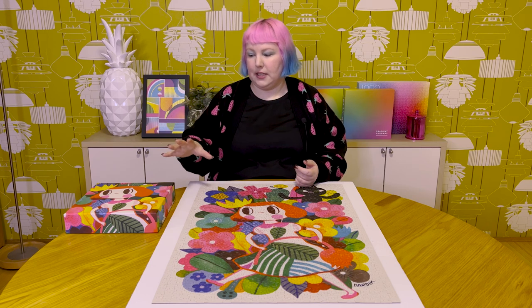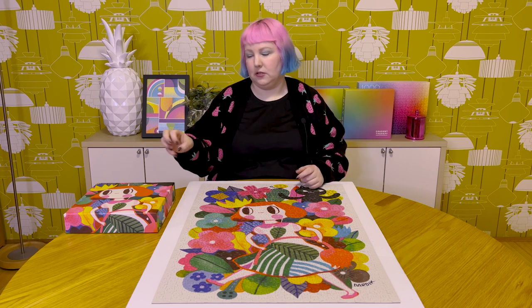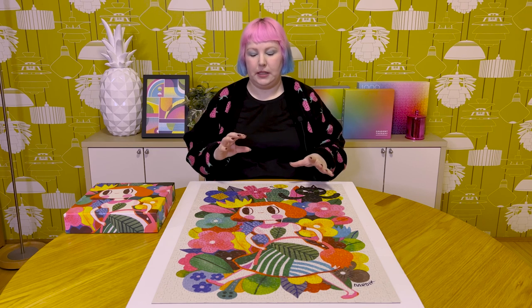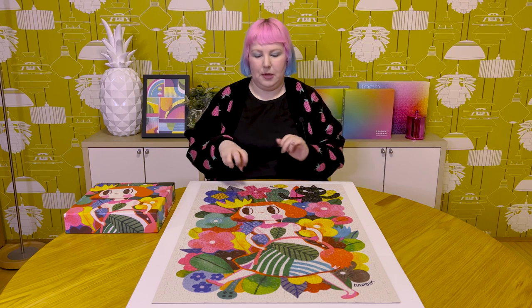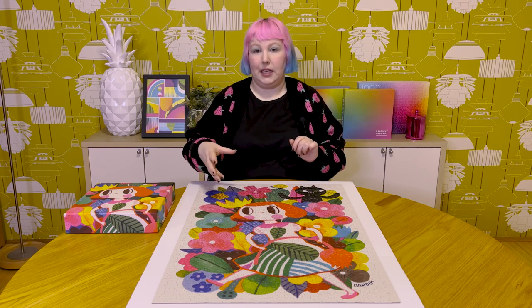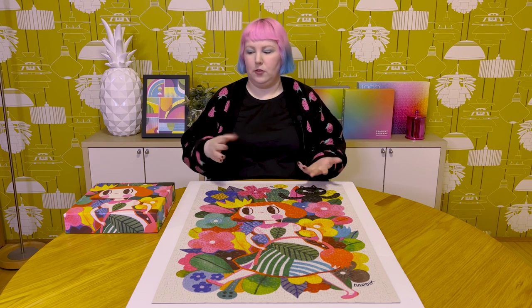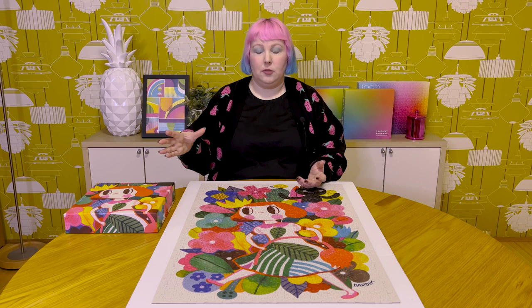And from what I understand, it will be the same quality and the same packaging and bonus items. I think the only difference from what I've been told will be that they're actually working on creating a custom shape die cut, so the pieces will be a different cut just to make it more fun and interesting. So yeah, I just thought I'd let you know about that, especially if you really like the look of these puzzles, or if you've got these and you're really enjoying them, you might be interested in that event.